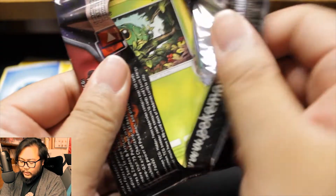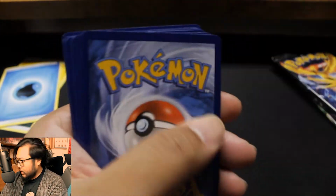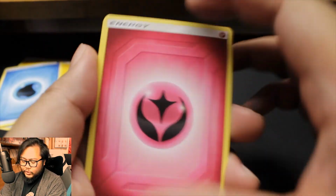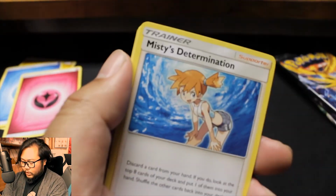I like opening the 10s because there's only 4 packs in them. I feel like I can do 2, and the pull rate is maybe a little bit better. Well, I take that back because the 10 that we opened yesterday was straight doo-doo. This one is already better with a full art.